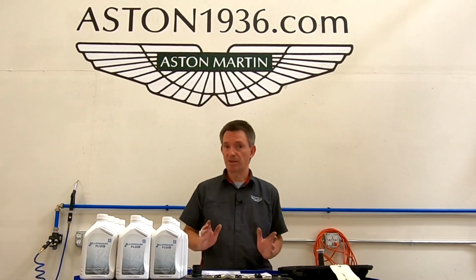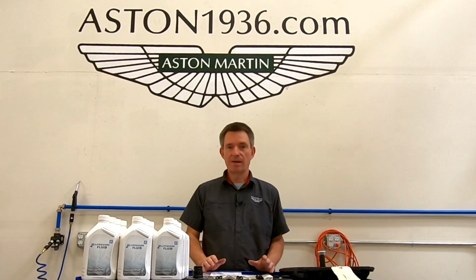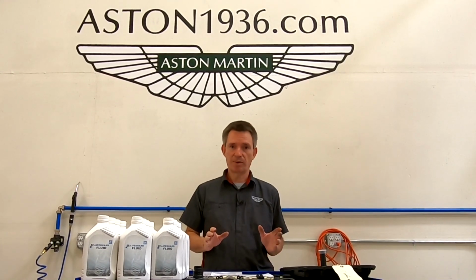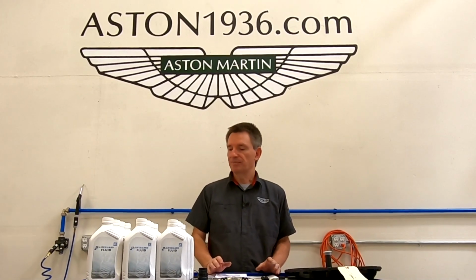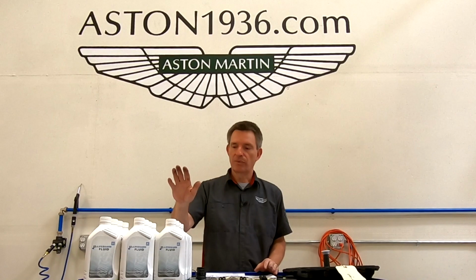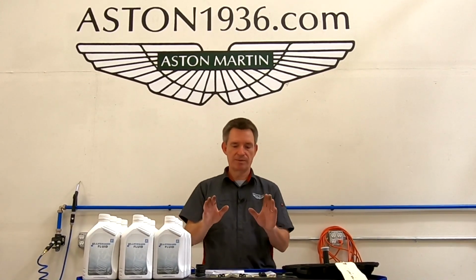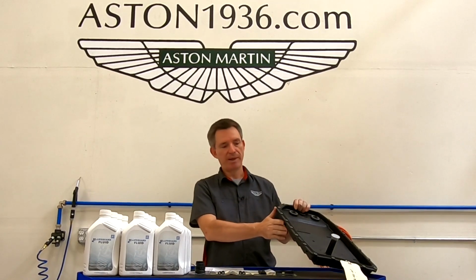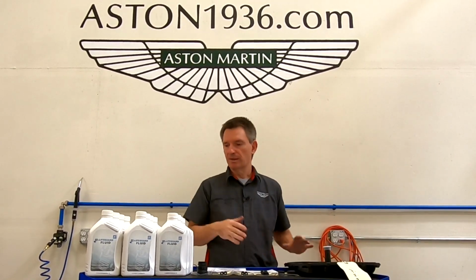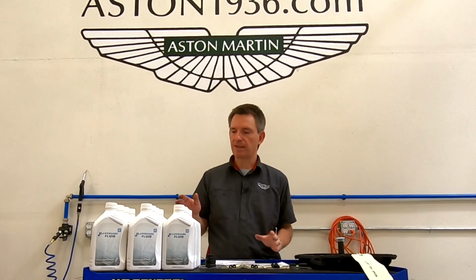Parts-wise, we need a number of specialty items. This is not go down to the local parts store and you'll be able to pick them up type of thing, unless you live in England. We're going to need the right type of transmission fluid, you're going to need some seals, and we're going to need a new oil pan that includes the filter. So let me take you through a bit of a discussion.